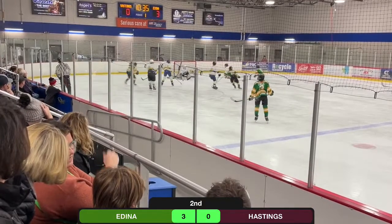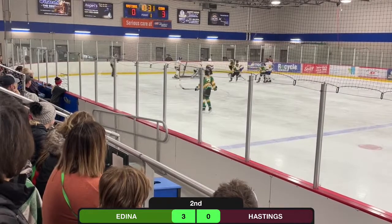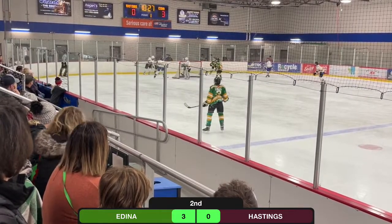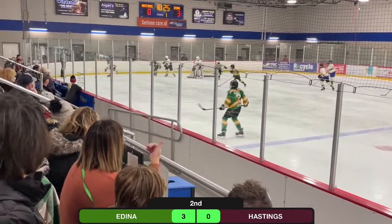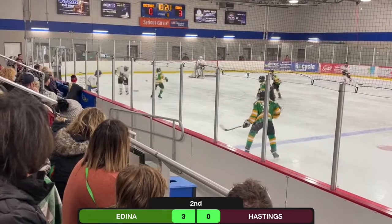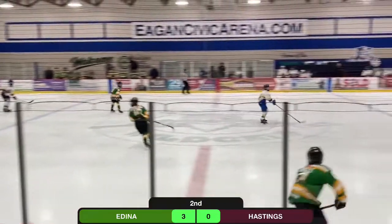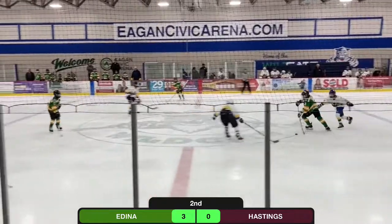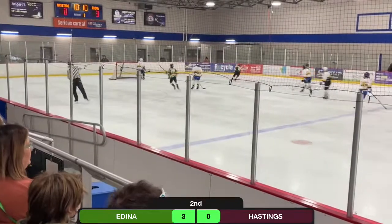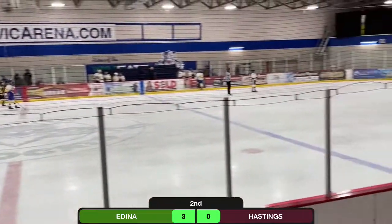Here's Freeman, walks in, shot, save. Rebound was still loose. Kiefer was trying to center it in front, poked off the stick by Freeman. Hastings is able to get it out of the zone. Engel with it in the neutral zone. He advanced it to Freeman, gets by Freeman. That's going to go down for an icing. Brought back into the Edina zone.